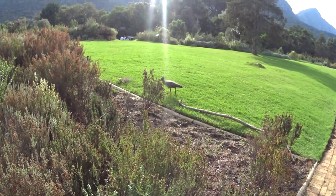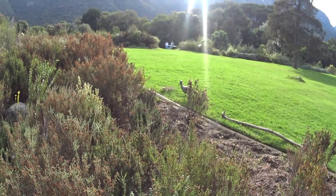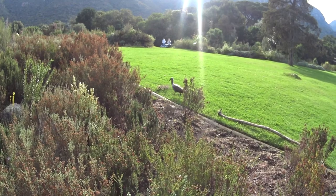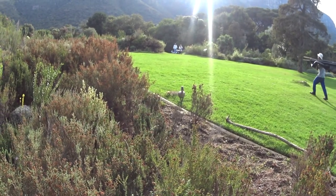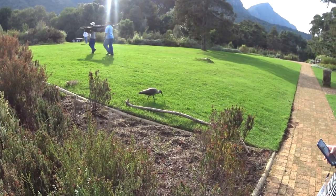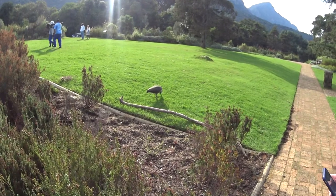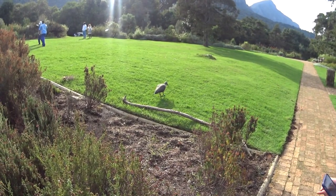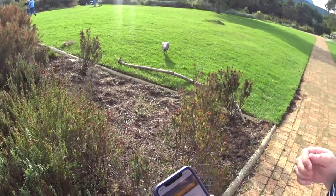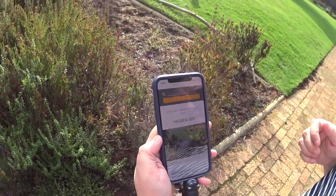You gonna get another worm for us, bird? No? He's not the early bird, not catching the worm. I saw him pull one up before I started recording. Stocky, heavy body with gray brown feathers. Does that sound accurate? That sounds pretty accurate. Hadida ibis, so you were correct. I don't know if that's the correct pronunciation. Yep. Hadida? Alright.